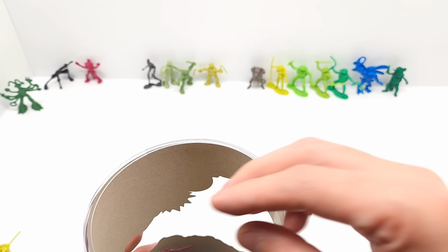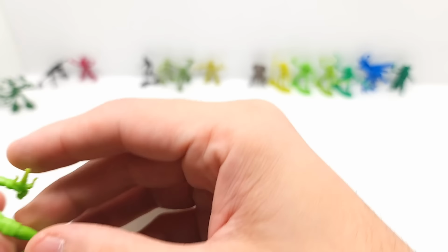Now the other way, 11. Okay, Raph again. Hopefully we don't have to buy another pack.